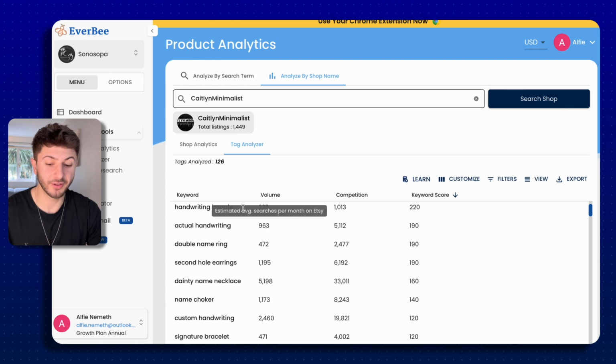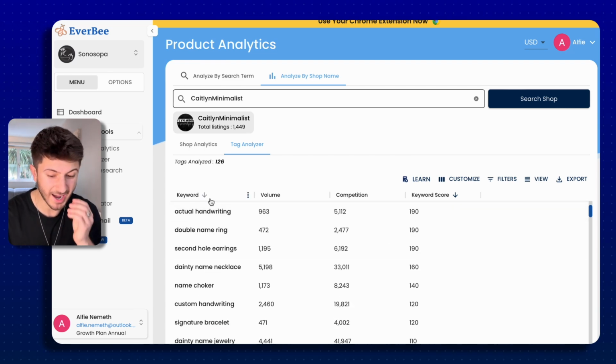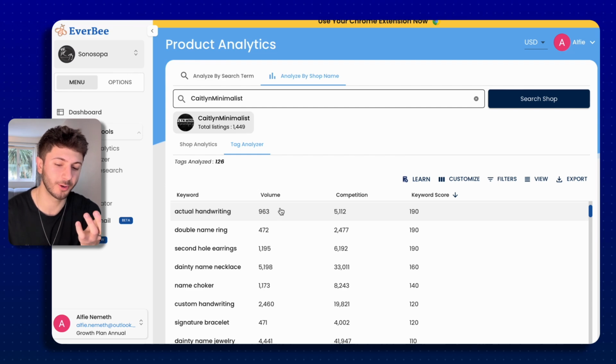So for example, if you take a look at some of these keywords here with the higher keyword scores, you can see the keyword actual handwriting. It's got really decent search volumes, which, I mean, that's never something I would ever think of searching for. But almost 1,000 searches a month is good. Competition's not too bad at all either. 5,000 competition, that's nothing on Etsy. Anything under 60,000 for competition, I think you can definitely compete in, especially as a new shop. So again, this is going to give a pretty high keyword score of 190, which is really good.